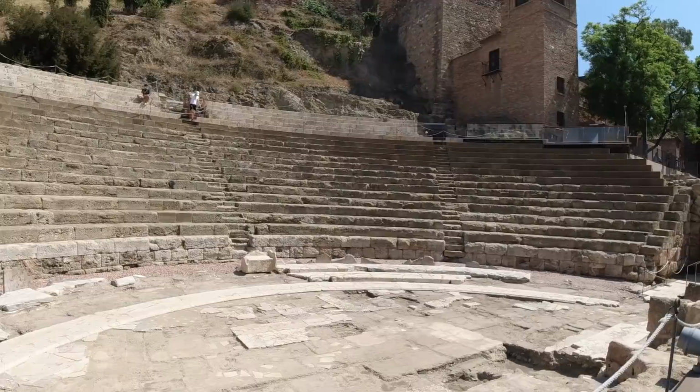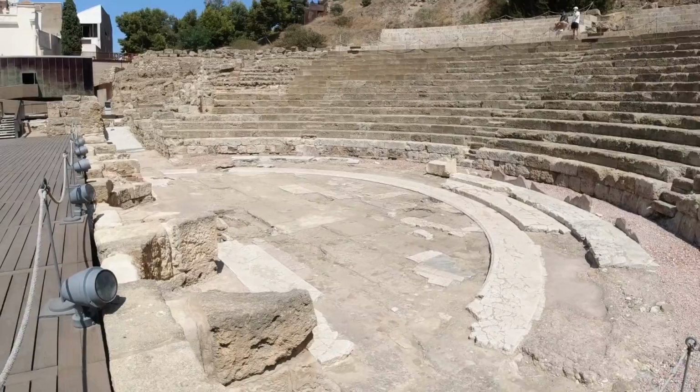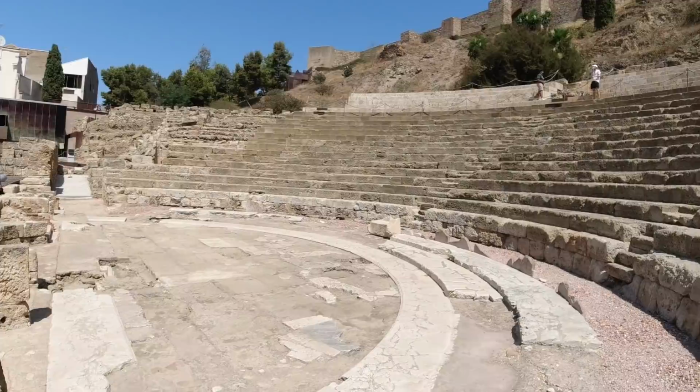So I suppose that the size of the amphitheater indicates how big the city was. Not a huge amphitheater, especially if this is the main one. And so maybe it was a relatively small city or town.